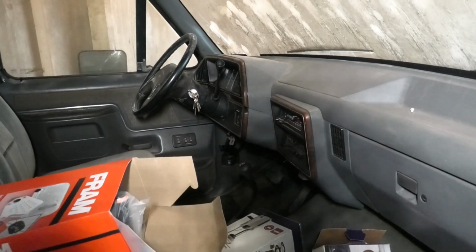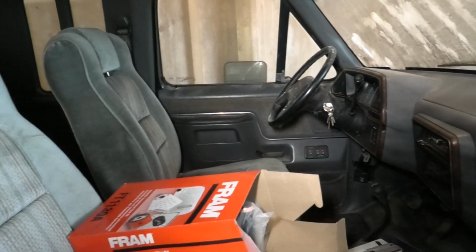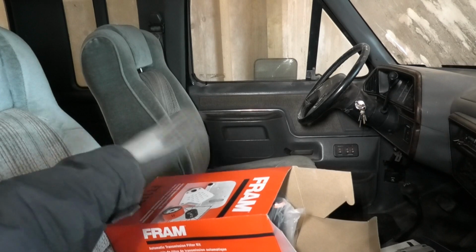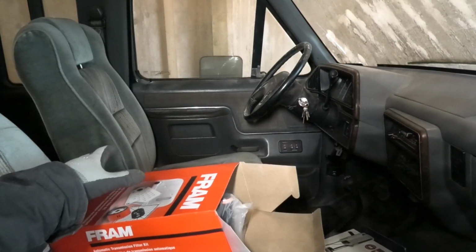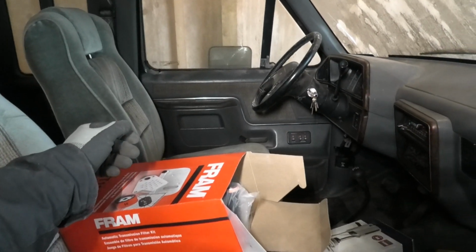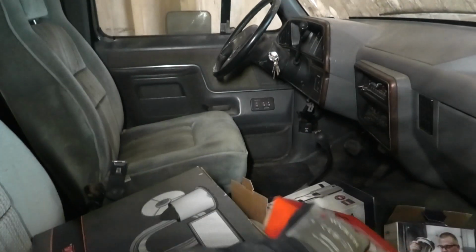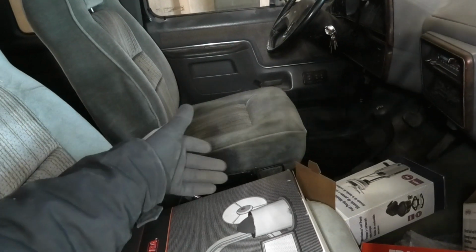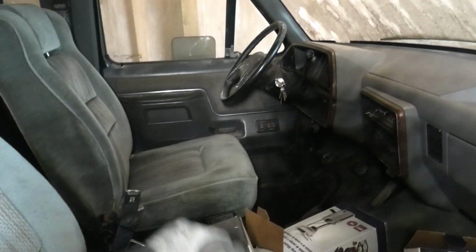But I've already gone over the inside of the cab, and it's actually looking pretty nice in here. I took out the middle bench seat, folding seat thing, because that was completely eaten away by rodents, I think. So I'm just going to make some kind of center console for it. Something with armrests and cup holders, maybe. We'll see.